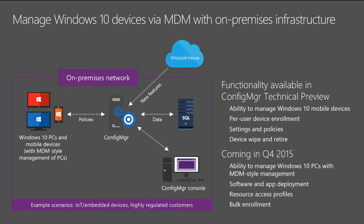So expect us to have more information soon on when the remaining stuff will come. But at the worst case, it'll come at RTM when the product ships. So that's the story there: you'll be able to play around with it at Tech Preview, but don't expect perfection. We're going to build that over time over the remaining months here.